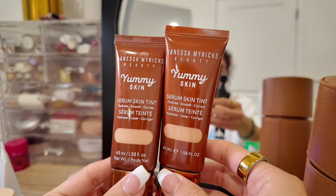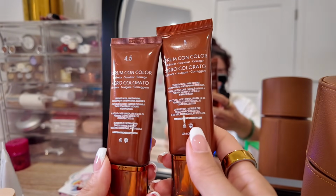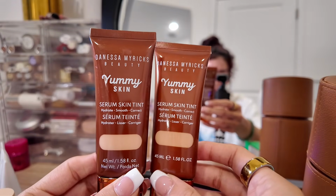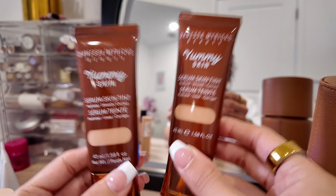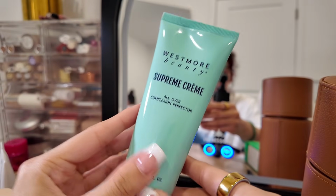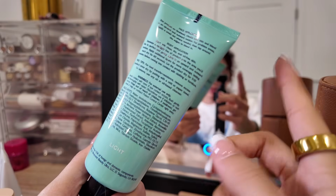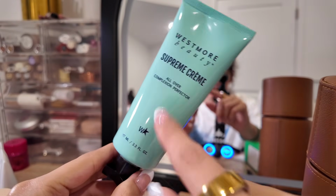Danessa Myricks Yummy Skin Tint. I have the shades 4.5 and 5. I do gravitate towards 4.5, so I'm going to be giving 5 away. The Westmore Beauty Supreme Cream, I honestly don't reach for this at all, so I'm going to be giving it away because it is not expired and it's basically a full tube.